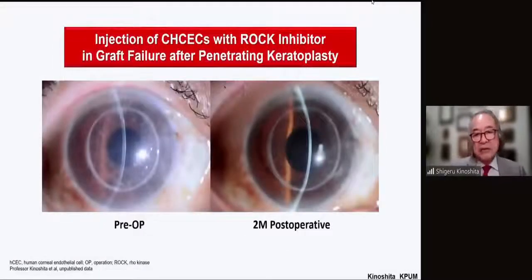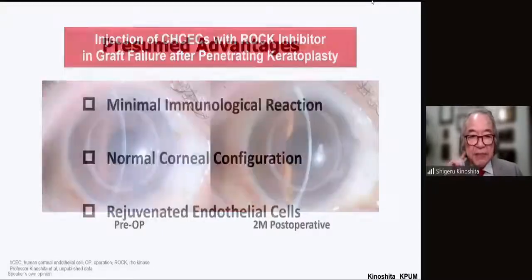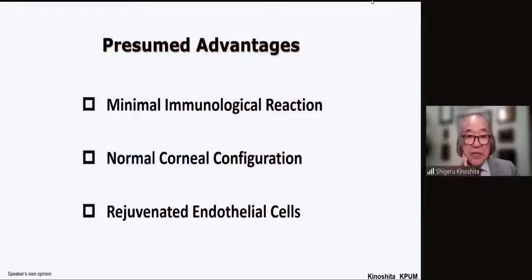So this technique can be used in a graft failure after the penetrating keratoplasty as well. The cornea becomes quite transparent. Just inject the cells into the anterior chamber by scratching on the Descemet membrane. A presumed advantage is a minimal immunological reaction. We haven't seen any immunological reaction. There's some of the theory which we have. A normal corneal configuration, and then most importantly, corneal endothelial cells become rejuvenated endothelial cells.